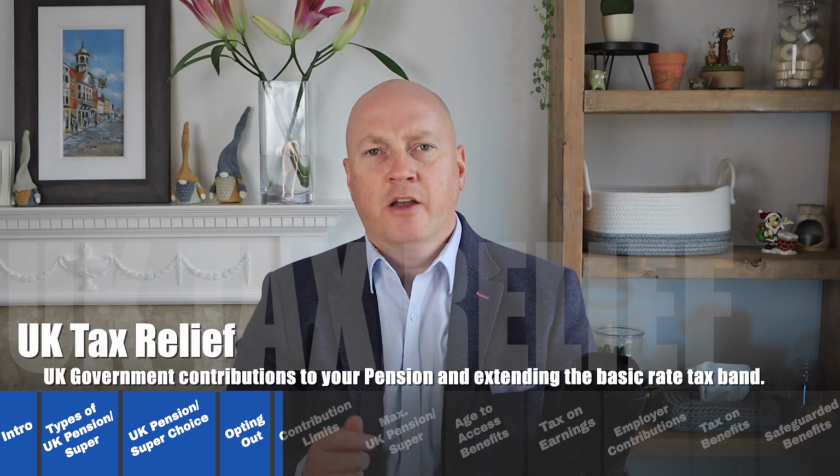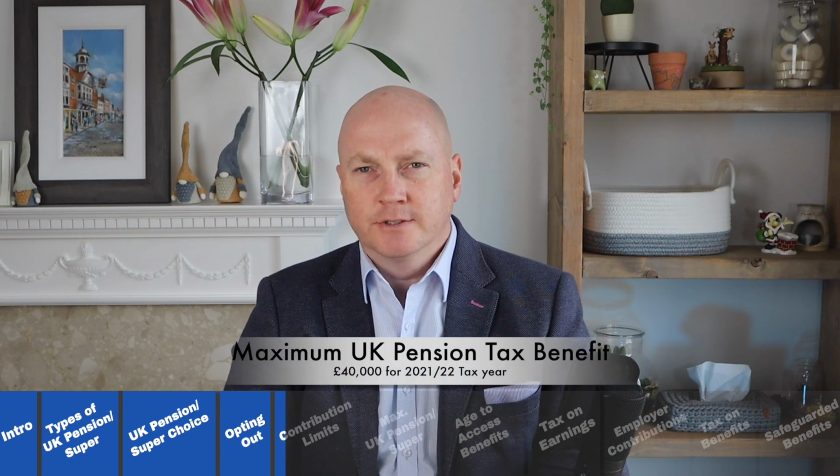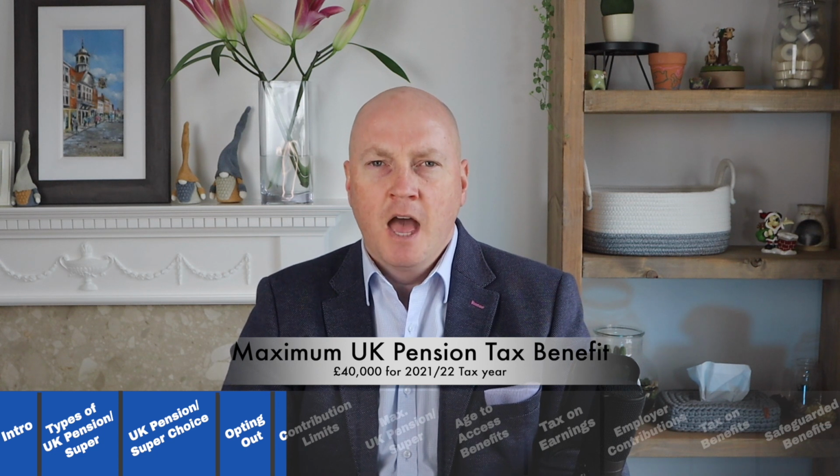It's virtually the UK government giving extra money, but there are also other tax advantages. And the maximum contribution benefit is £40,000 for this current year, and that's not for everybody, depending on if you're a higher income earner. And within that 40,000 includes that UK government tax relief. So that's the money that they're putting in.